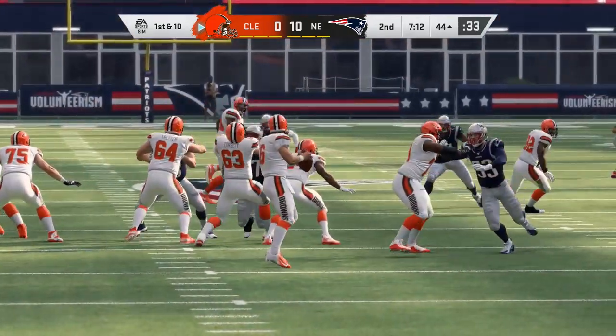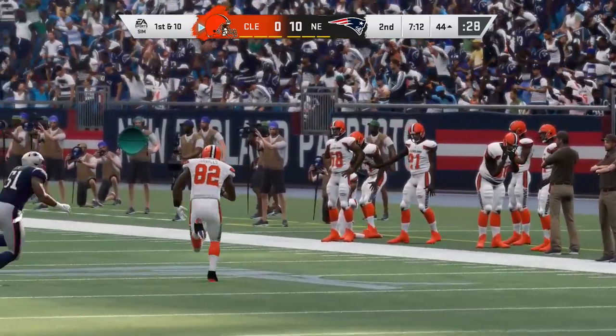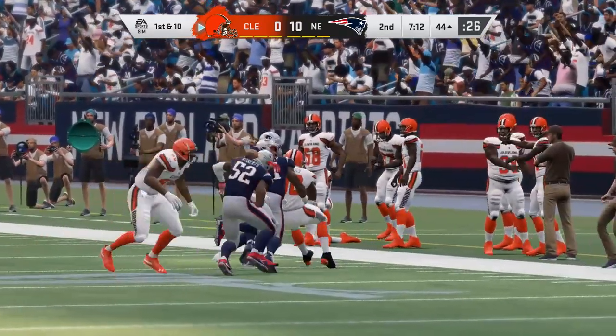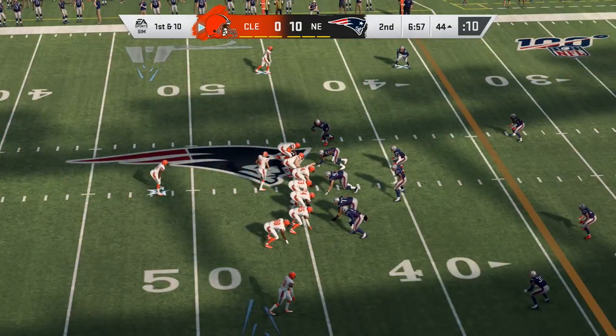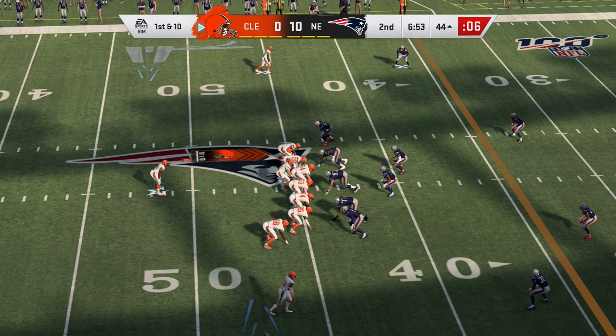When you hit him on the move like that, and he's able to get into open field with a full head of steam, oh boy, it's going to be tough to get him down. Yeah, there was a big window. They're lucky they did get him down. This offense finding its legs now. Here's another first and 10.